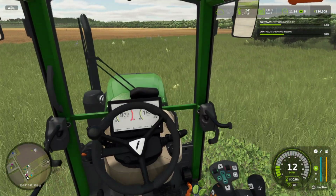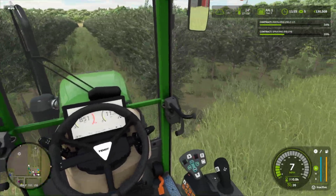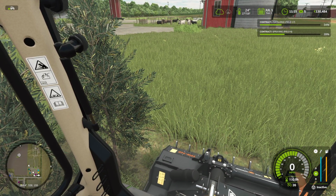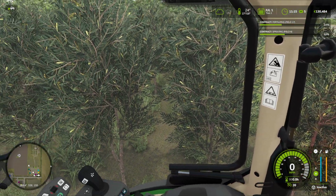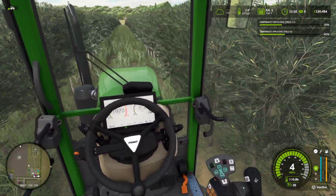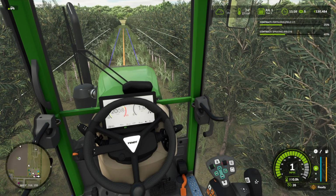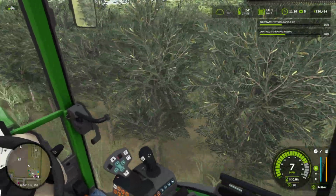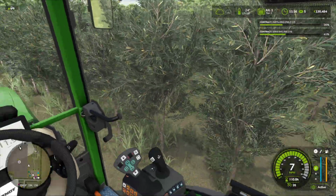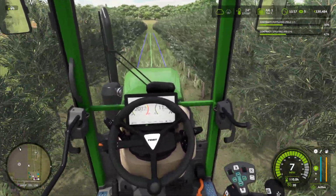See if I can do it in first person view. Just go through the olives and put this down and turn it on. And I don't think you can even put a worker on this. If I put this on steering assist, oh, maybe you can. You can, that's fine, I didn't know that. Anyway, this is mulching, so this is what we have to do first of all, and then we have to cultivate, and then we have to fertilise.